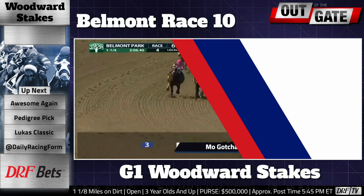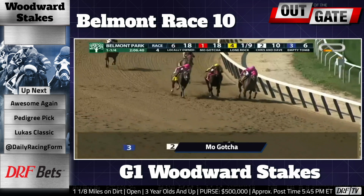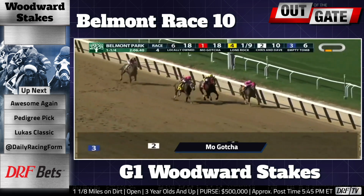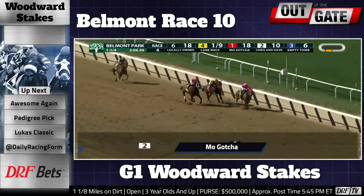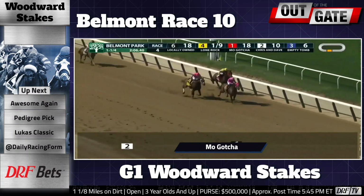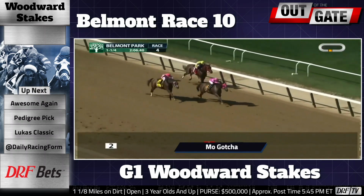He showed good early speed in this race. The horse to beat, Lone Rock, did not fire at 1-9, and Mo Gotcha got a stakes placing. That being said, he is taking on a way tougher field in this race. Maybe we'll see a little bit of early pace. Yeah, maybe he just goes forward in this race. It's another nice trip and gets a piece. Again, it's just hard to see him winning this race.